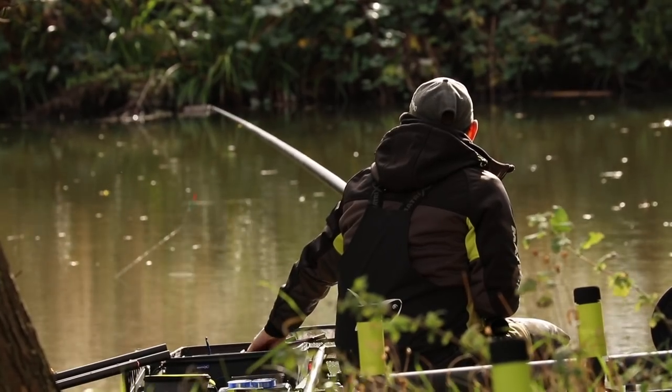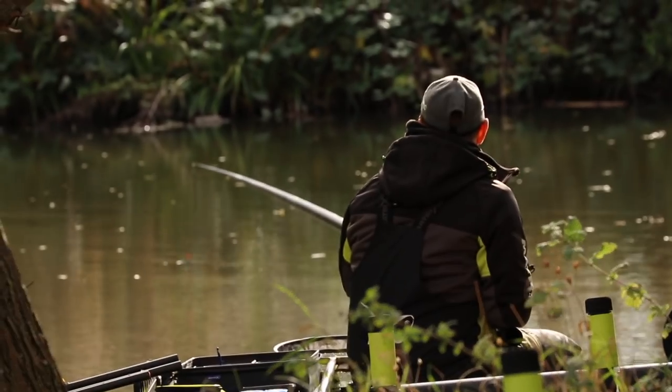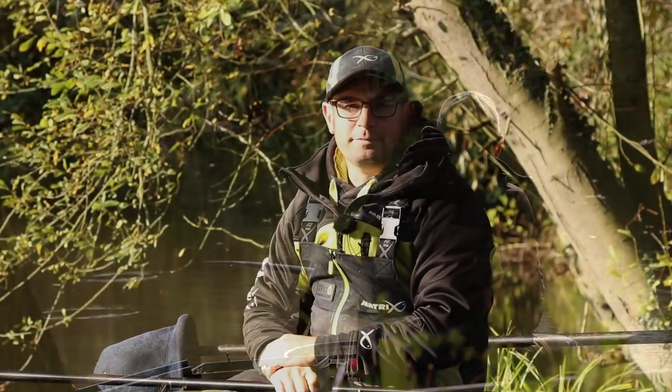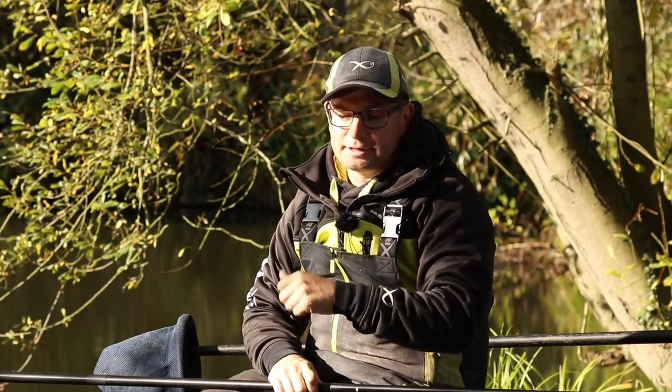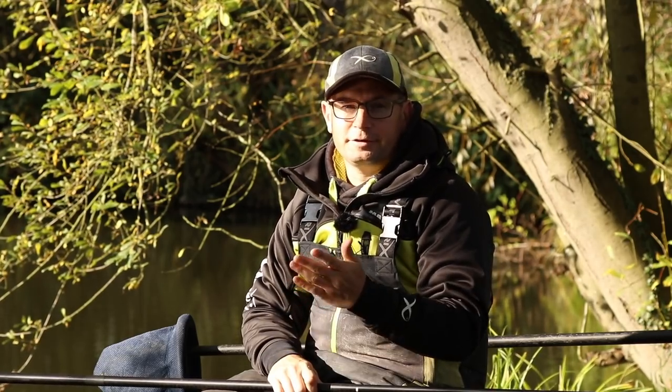And the thinking behind that is that as I lay my rig in and it falls through the water, I've got a chance of picking up the roach that'll intercept it, probably in the last third of the swim. And then as the bait settles, it's laid on the bottom, and then I'm fishing for skimmers. So with one rig and in one drop through, I'm fishing for 2 different species.